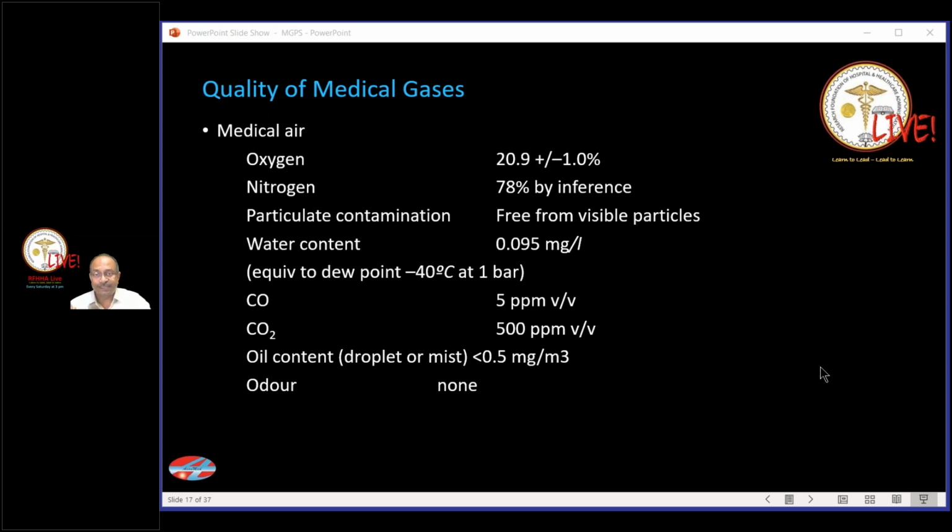For the medical gases, purity standards are like this. The oxygen has to be 20.9% plus minus 1%. The nitrogen has to be 78% by inference, which means you measure other gases and deduct to calculate the amount of nitrogen. Then it has to be free from any visible particulate matter. The water content has to be less than 0.095 milligram per liter. Sorry, this is equivalent to a dew point of minus 40 degrees at 1 bar.